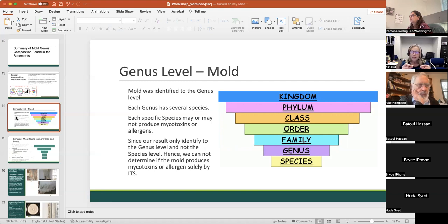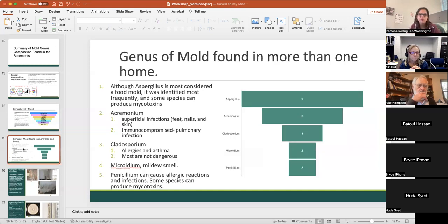Something to think about is every genus has multiple species. Some of these species can produce mycotoxins, some of them don't. So all we know is that we have the genus present, and then we're going to identify whether that genus is potentially a toxin producer or not. So next slide, please.